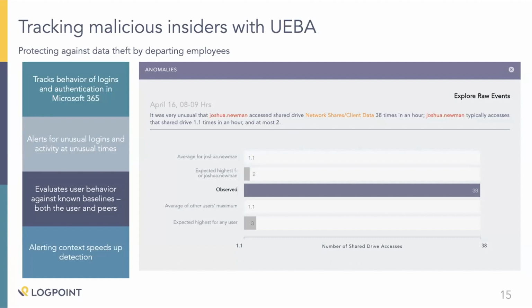It's not that unusual. And you can see a really good example of this on the screenshot here on the screen. This is for a user named Joshua, and it's about how many times he's accessed a shared drive. You can see that the average for Josh and his peers is about 1 time he would access this drive. And the expected highest amount he would access between Josh and his peers is between 2 and 3. And then you can see the actual observed number of times he's accessed this drive is 38. That's a huge discrepancy and is something that's unusual. So we should definitely look into what's happening there.